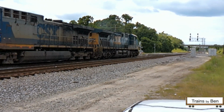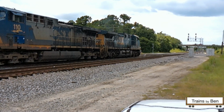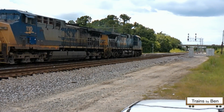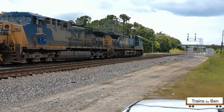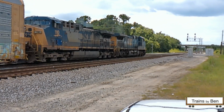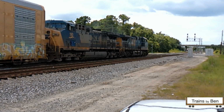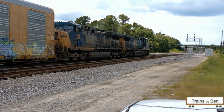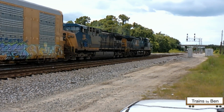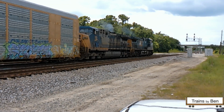Rice Yard is actually straight ahead of us. You can see an overpass with cars going on it. When they go under this, they either make the sweep around to the left and go into the yard, or they can go straight, which would take them onto the Fitzgerald sub, or they can make the sweep to the right. It would actually take them to the line that goes, I don't know what they call that sub, but it would go to Brunswick.